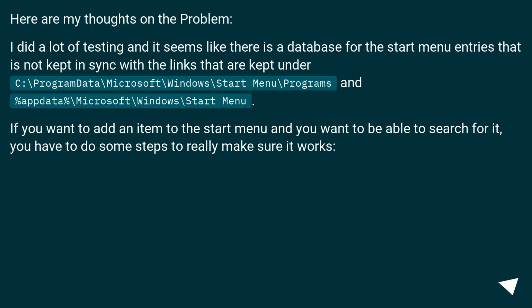Here are my thoughts on the problem. I did a lot of testing and it seems like there is a database for the Start menu entries that is not kept in sync with the links that are kept under c:\ProgramData\Microsoft\Windows\Start Menu\Programs and %appdata%\Microsoft\Windows\Start Menu. If you want to add an item to the Start menu and you want to be able to search for it, you have to do some steps to really make sure it works.